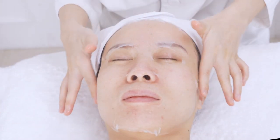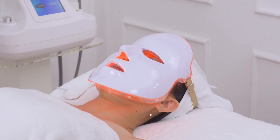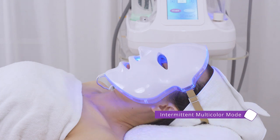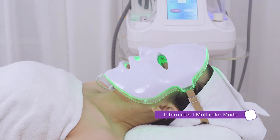Apply sheet mask and LED mask. There's consecutive monocolor mode and intermittent multicolor mode. LED light helps to damage bacteria and inflammation, hydrate skin, improve acne skin, and fade pigmentation. Select the mode based on one's own skin.